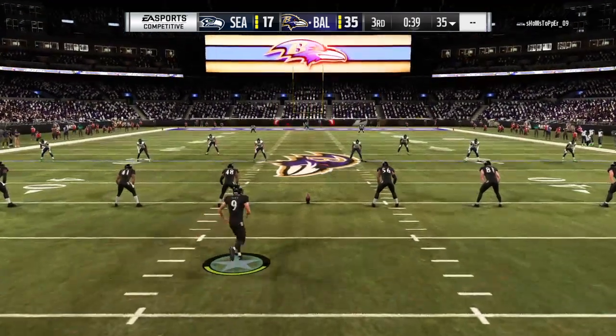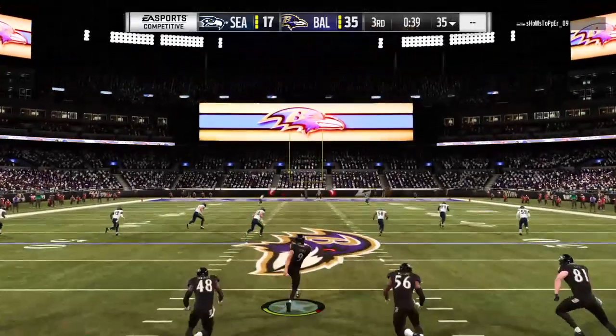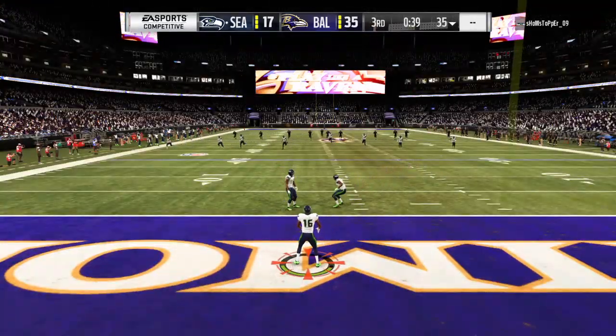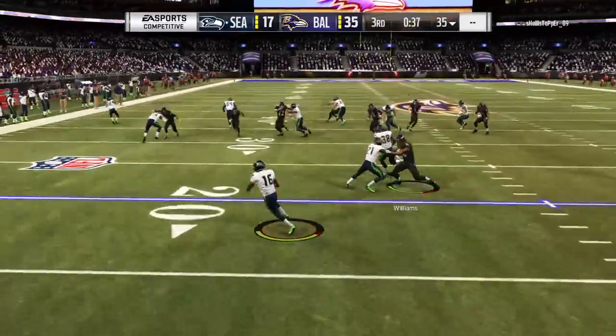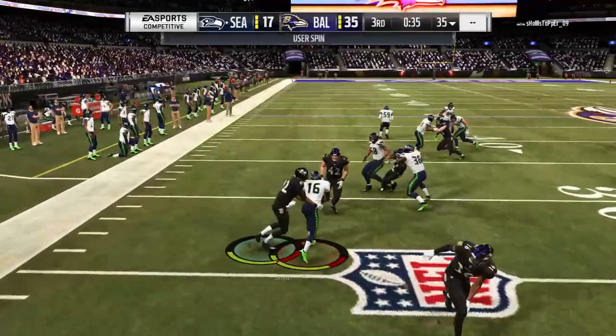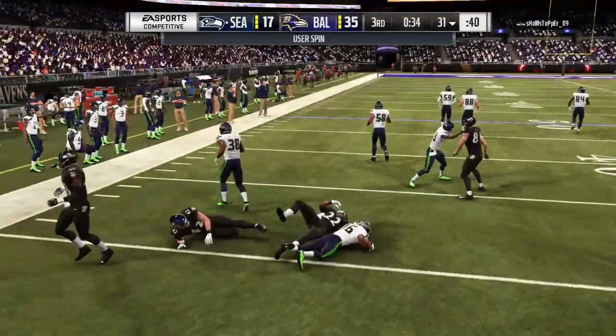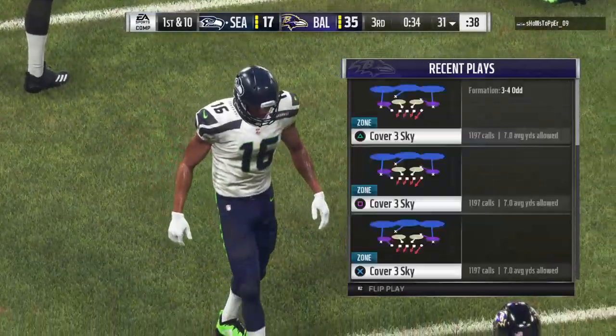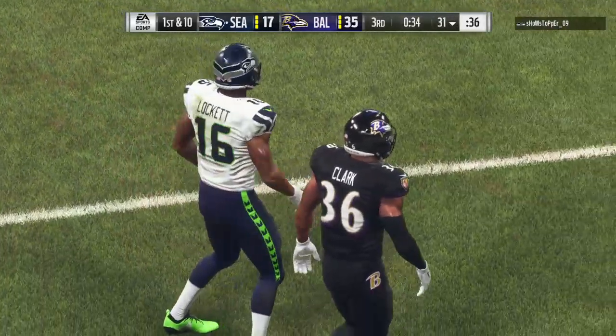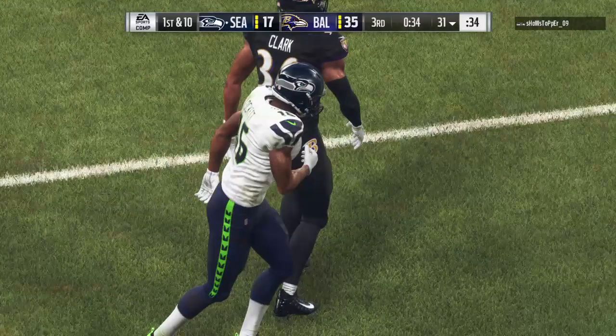Here's Tucker now out to kick this one away. That'll be taken in the end zone. And nice work on the return as they'll start their drive just past the 30-yard line. And the Seahawks get ready to trot out on the field.